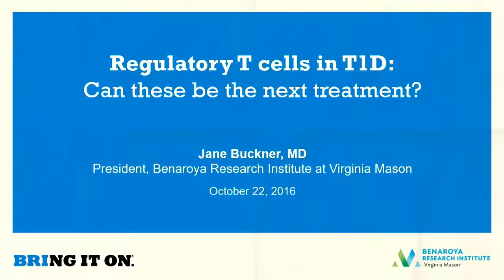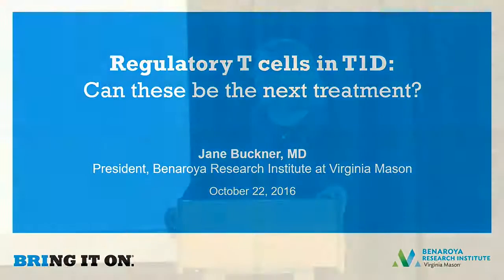Today, what I'm going to be talking about is regulatory T cells. I'm going to get through Carla's slide. Okay. And actually, David Rawlings and I are going to kind of share this discussion because we now have a wonderful collaborative project supported by the Helmsley Foundation to try to develop a new form of therapy in type 1 diabetes, which is T regulatory cell-based therapy.